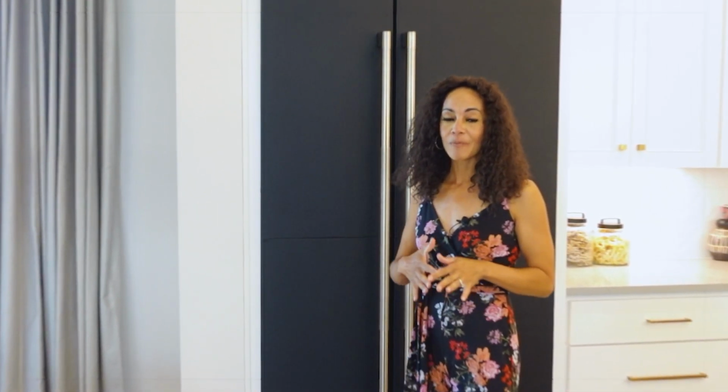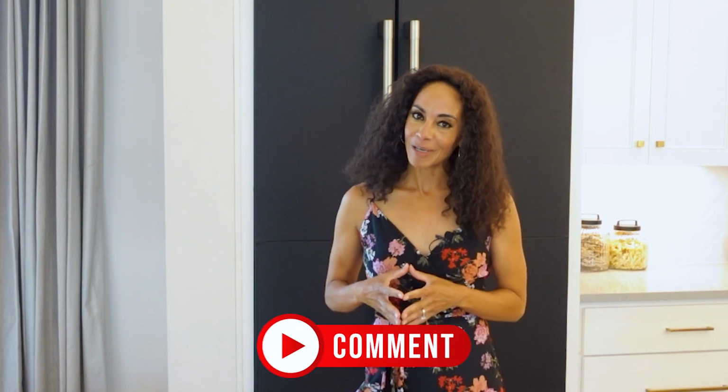So I want to know, do you like the black finish, and do you like this new design element inside of these custom home spaces? Let me know in the comments.